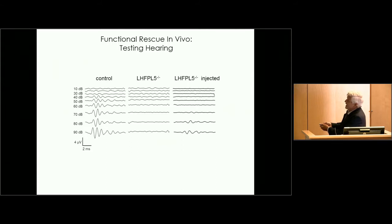Here's the mouse that is lacking both copies of that LHFPL5 gene. Quiet sound produces no electrical response. Even a very loud sound produces no electrical response. So that mouse is deaf.